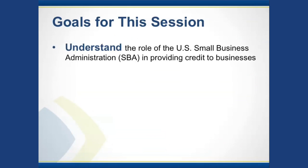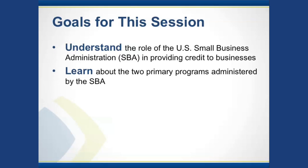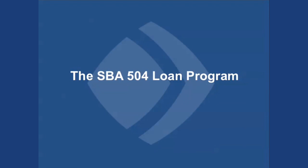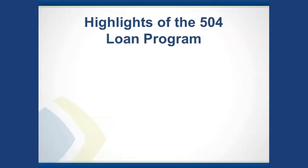In this session, we'll continue discussing and understanding the role of the U.S. Small Business Administration in providing credit to businesses. We're going to discuss the second of two primary programs administered by the SBA and discover how this program may impact your funding needs. The second loan program under the Small Business Administration is the 504 loan program.